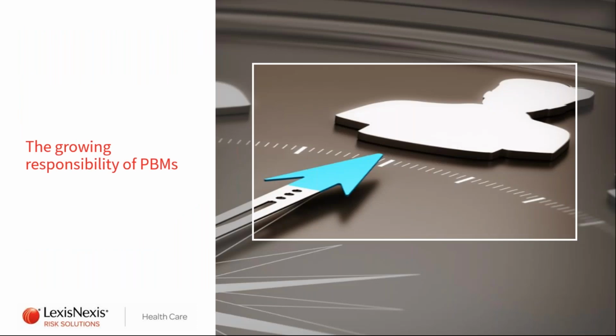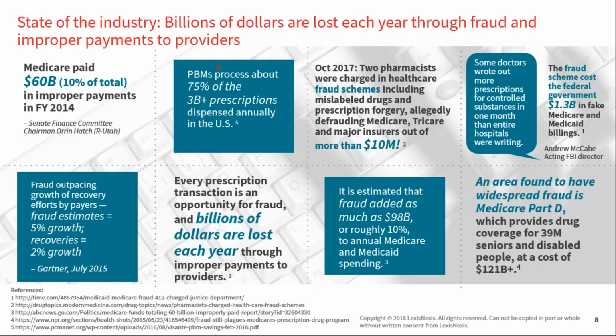So enough about us, let's talk about you and why we're here. We're all here today because unfortunately fraud, waste, and abuse is real. It affects all of us in some way, personally with increasing healthcare costs, and professionally by affecting the bottom line and possibly patient safety. Billions of dollars are lost each year through various channels.